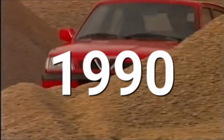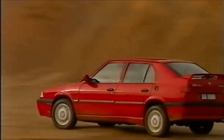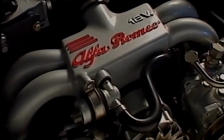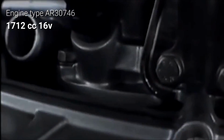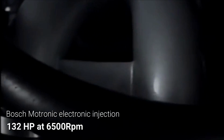By 1990, the Alfa Romeo Boxer engine and the 33 reached their revolutionary peak, with the introduction of the range-topping 1.7 16-valve engine. The cylinder heads were redesigned entirely, with two camshafts per bank. The engine, also thanks to the higher compression ratio, produced a healthy 132 horsepower at a heady 6500 rpm.